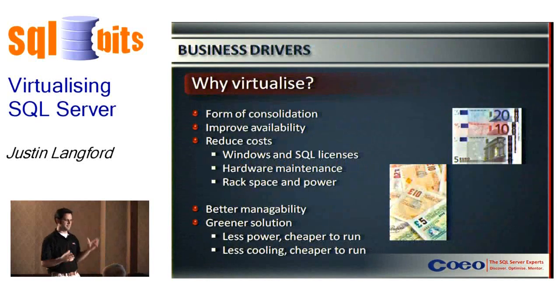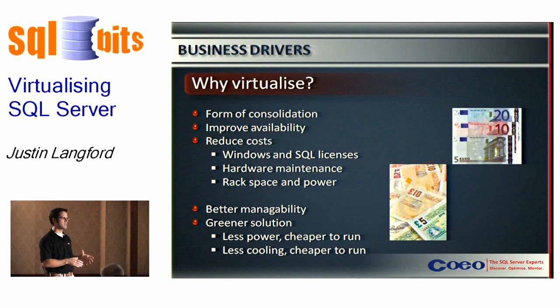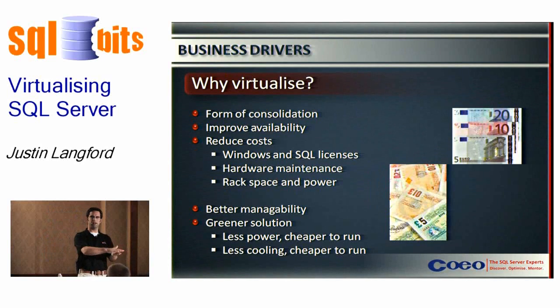Okay, so this slide covers the business drivers, why virtualize, and we should consider virtualization as a form of consolidation because it's server consolidation. We can use virtualization to improve availability, and we can reduce costs. Now, a bit of a caveat on reduced costs, because if we take our Windows Server 2003 machine running SQL Server 2005, I'll assume that it's properly licensed and Microsoft have been paid for Windows and SQL Server which runs on that machine.